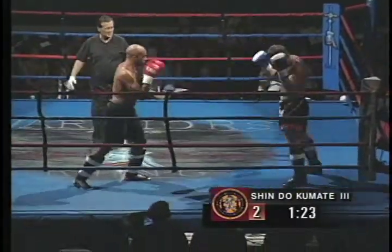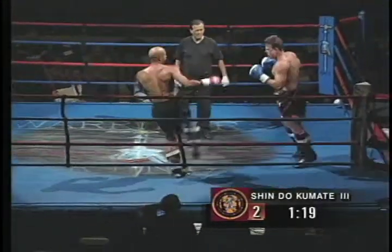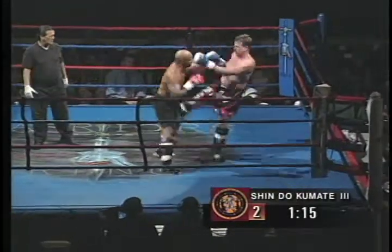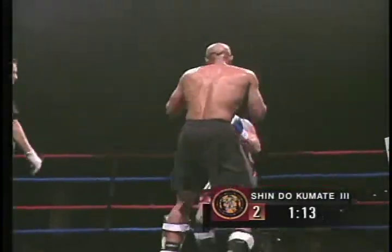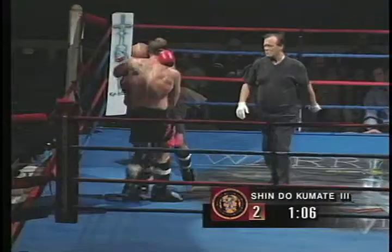I think there are a few rules in Shindo Kumite that make it a lot more exciting than some of the other events. You'll see that if they go to the ground, they stop the fight, they have to get right back up. There's no grappling. You're not going to see them down there trying to wear each other out. That gets kind of slow. Oh, nice right hand by Lars. Good jabs by Lars, the Hurricane Letonoff.